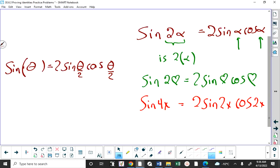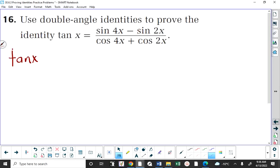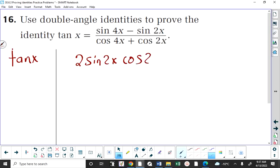So anyway, what I can do here now is for this right-hand side, for the sine of 4x, I can write 2 sine of 2x cos of 2x. And this is minus sine of 2x.